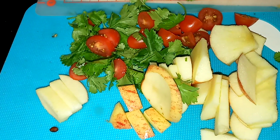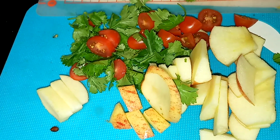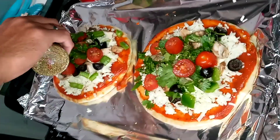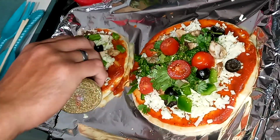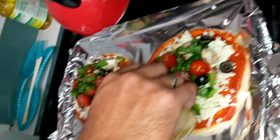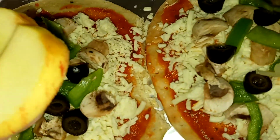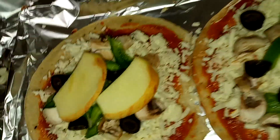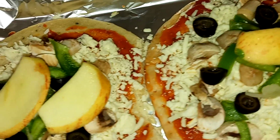You don't want oregano on there? Oregano flakes. It's a fresh bottle. Took us a while trying to open it. And now I'm gonna put my toppings. Mine, I'm gonna put apples on there. They're kind of big pieces of apples. I didn't cut them too tiny.